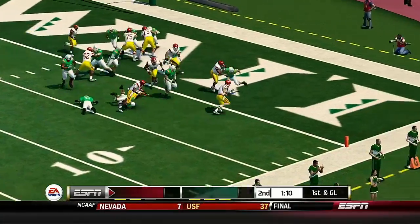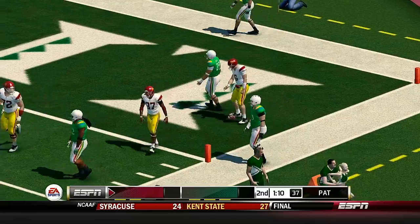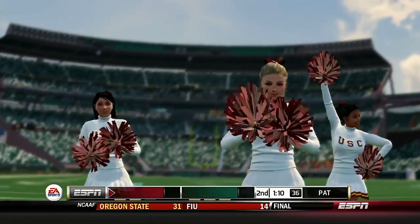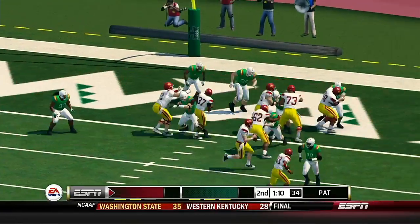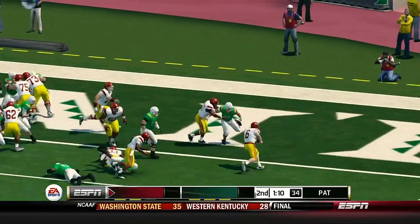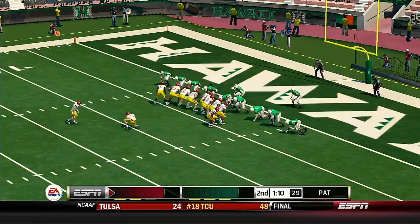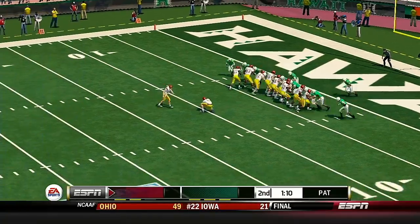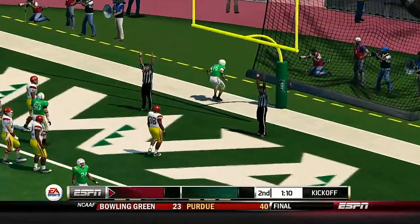Tries to get around the corner. Touchdown, USC! That is great tough football right there. Getting down to the goal line and just punching it in. He makes the PAT.